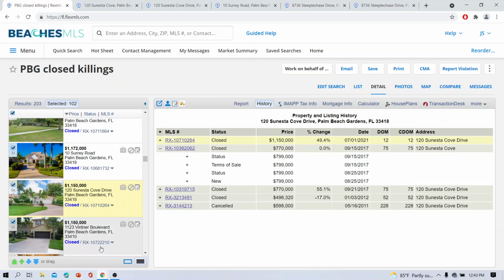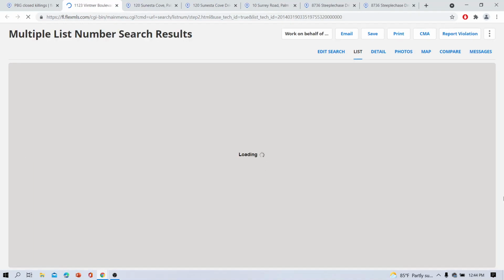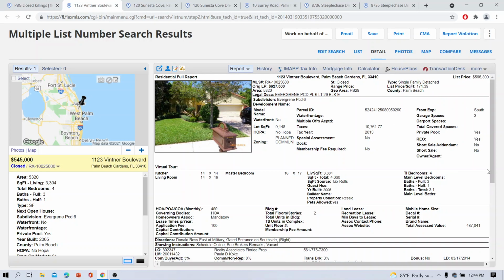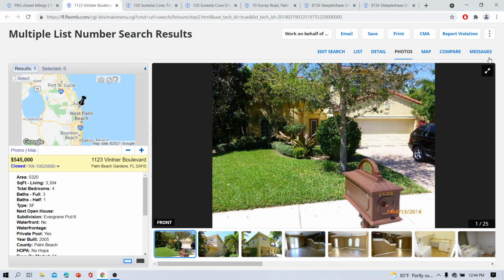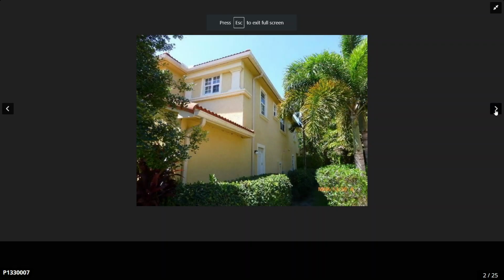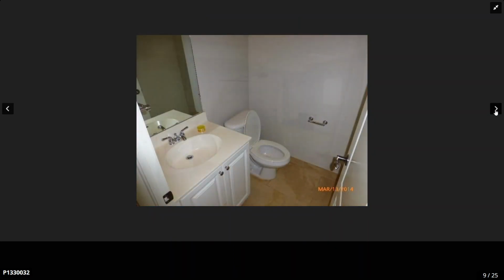Now this is an Evergreen, $1,000,001. That's a high price for Evergreen. Look at that. They paid $545,000 for this house in 2014 and sold it for $1,150,000 7 years later. Huh. And there's not much you can really do to these homes. They were just taking advantage of this market, I think. Evergreen is a nice community there. Oh, okay. They definitely painted, I'm sure.